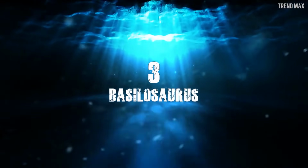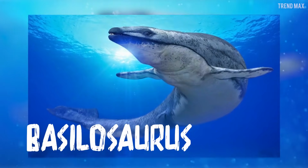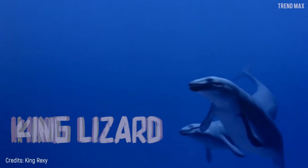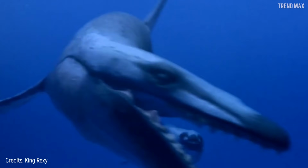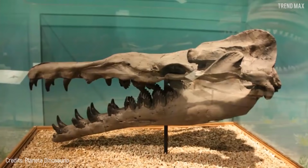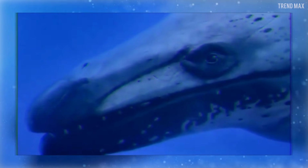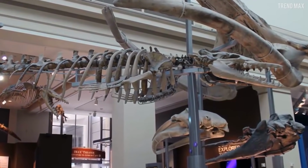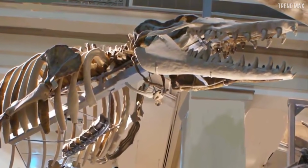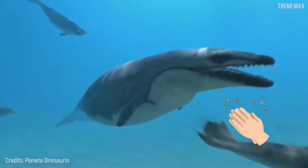Number 3. Basilosaurus. It is not a dinosaur, neither is it a crocodile. Basilosaurus is an extinct whale. Okay, you may get confused by its name, which means king lizard, but there's a good reason for that. When the fossils were discovered, researchers thought it was about a giant reptile, and no wonder. Look at its head. I would have gotten confused too. Fortunately, they figured out later it was about a cetacean, and not just a regular one, but it was the largest cetacean of the whole Paleogene.